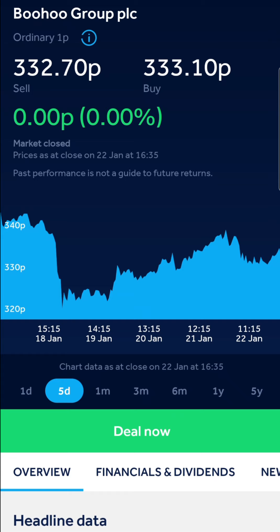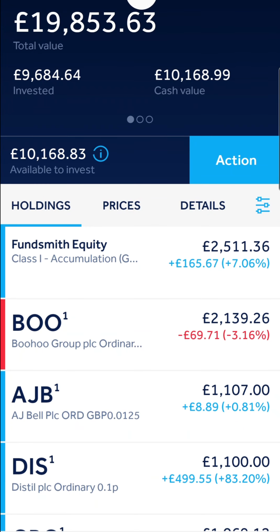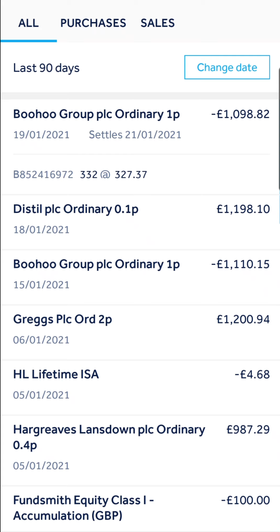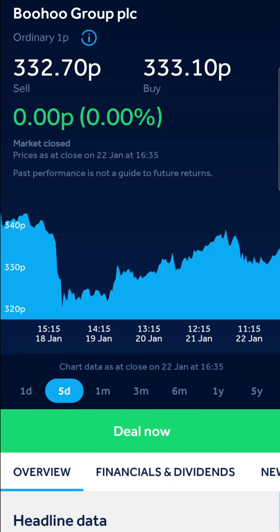And I bought another £1,000 worth of shares, about 320 shares. If we go into transactions, I bought another 332 shares at 327 a share. It's gone back to about 332 a share now, as you can see. So I'm just looking to build a position in that. I don't think it's going to affect the underlying business, and I think Boohoo is going to be worth a lot more in the future.